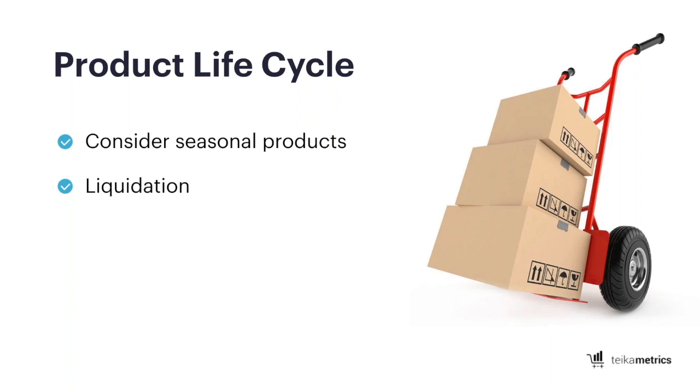With the liquidation campaign, you might be willing to spend a lot of money really quickly to liquidate and forgo any long-term storage fees. Whereas your other more profitable products, you might want to separate those. The same goes for audience keywords.